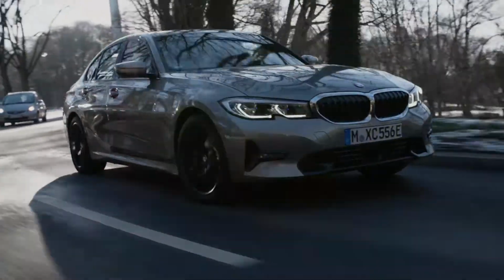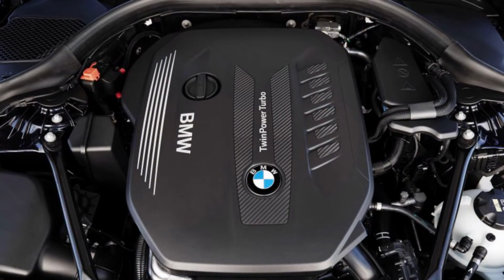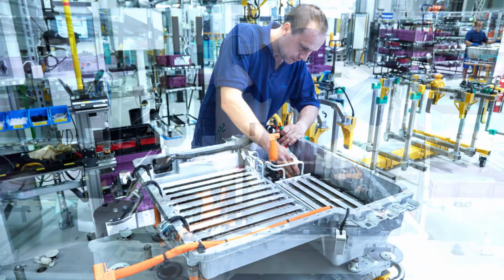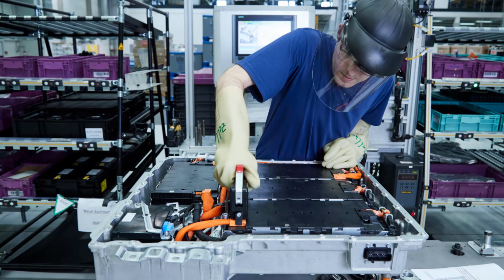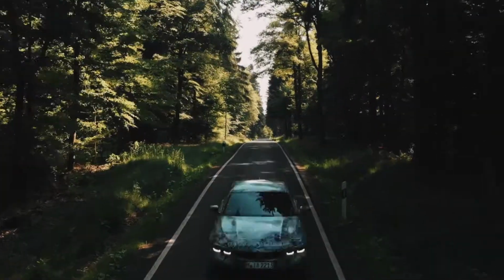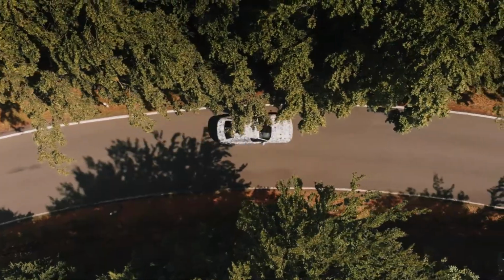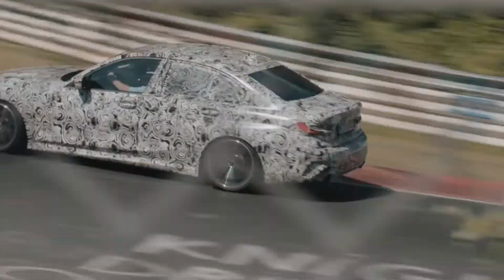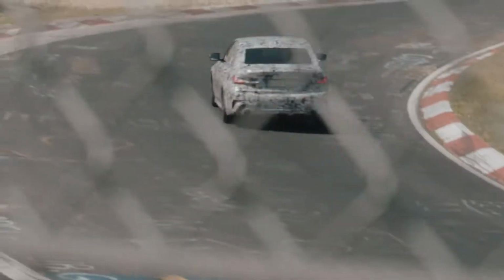BMW's iconic 3 Series has been modernized with a new plug-in hybrid powertrain. At its heart lies a 2-liter turbocharged petrol engine with a punchy electric motor and a new lithium-ion battery pack that can hold enough energy for 37 miles of zero-emission driving. It has an extra boost feature. In sports mode, this temporarily increases power from 249 brake horsepower to 289 brake horsepower, as long as there's enough charge in the battery pack. And overall, BMW says its new 330e is 30% faster than before.